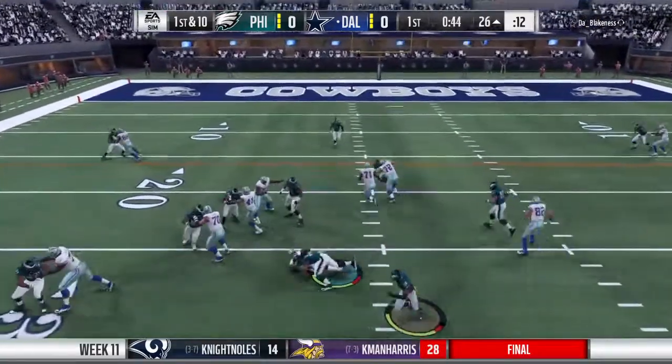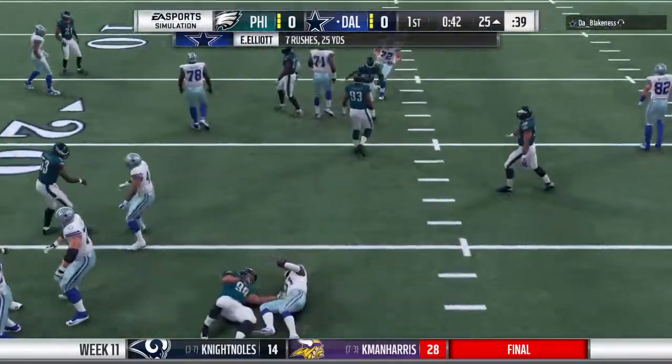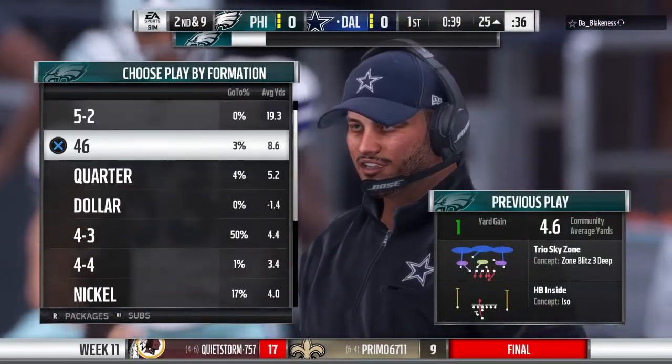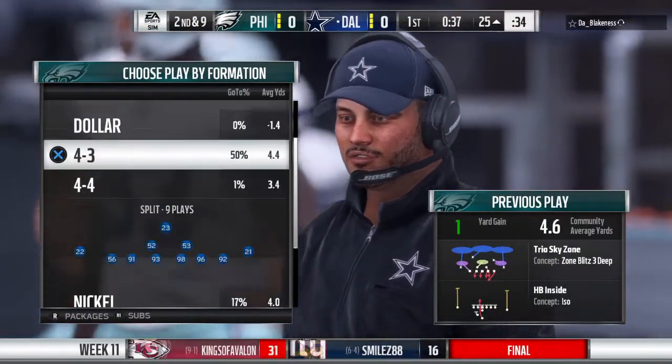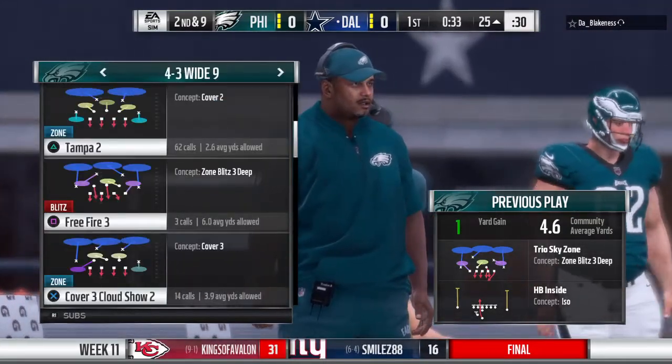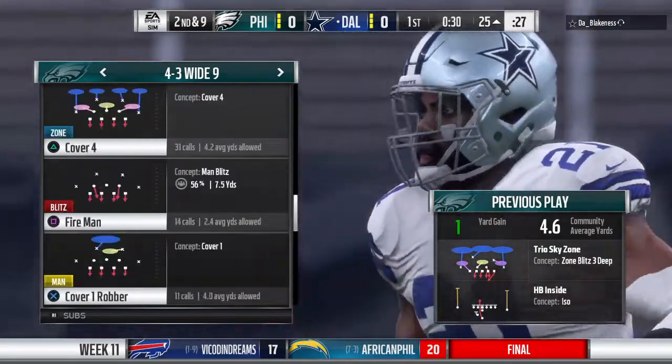They'll run with Elliott. Down to the 25. Credit him with a 1-yard gain there to make it 2nd and 9. Nice job by that defensive front there to hold him to a short gain on 1st down. Well played, I must say. Yeah, only getting 1 yard. There was no room to run.